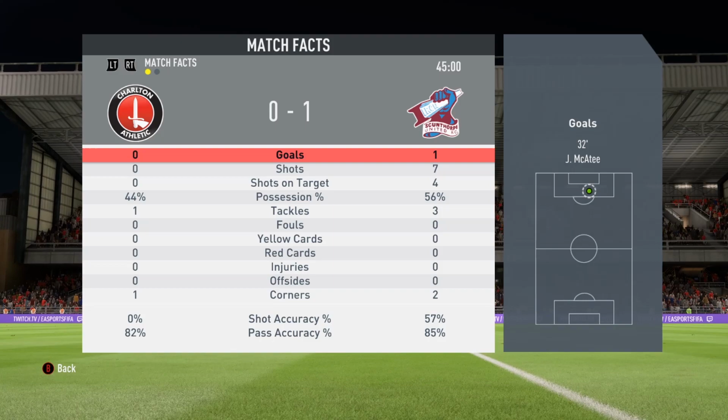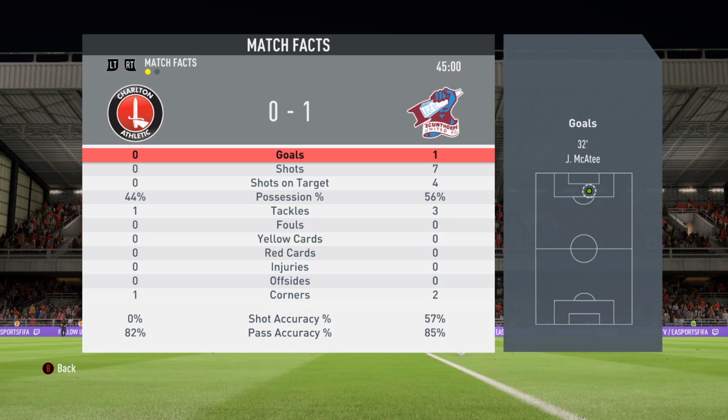So, ladies and gentlemen, on screen right now are the match facts as we roll into the sheds for the halftime break. So, if you guys want to have a look at these in a little bit more depth, just pause the video. For all those that are still here, let's crack on with this second half.